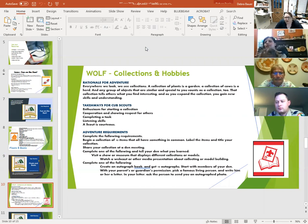Don't stifle their imagination when they choose. A collection to us may not be the same as a collection to them, and they're going to have their reasoning why they believe it's a collection. So remember to give them some leeway and to kind of take a step back and look at it from their eyes and how they see that it is a collection to them. They're going to bring it to the den meeting and share.